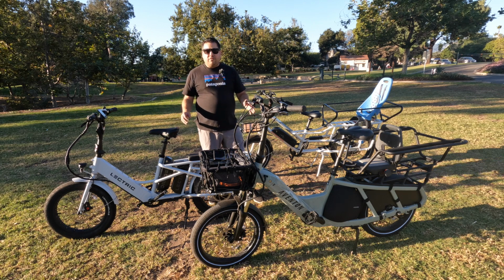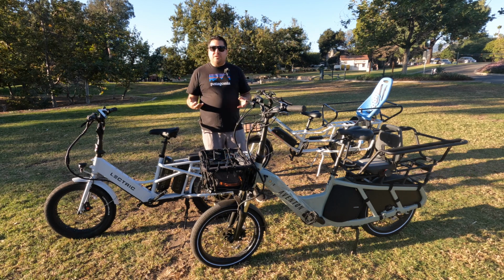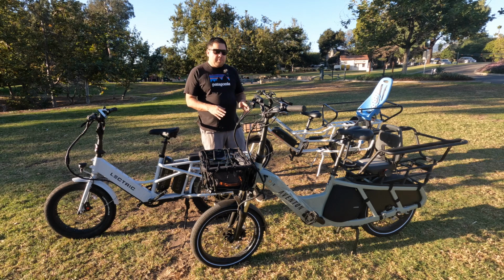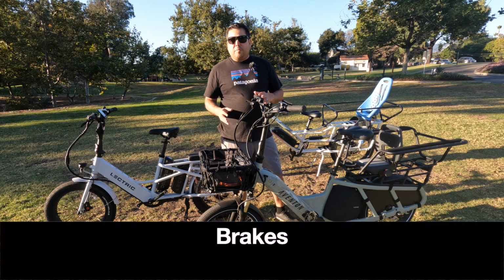So it doesn't feel as jumpy, it doesn't feel unnatural. So the torque sensor gives you more of a natural cycling feel relative to a cadence sensor. But I think for a lot of people that could be one of the reasons why you end up going with the Abound or some of these other bikes, depending on your situation. Next component are the brakes.